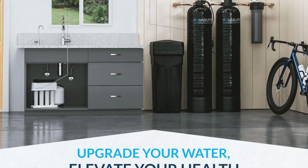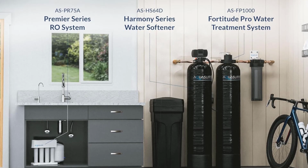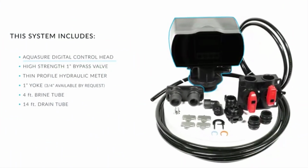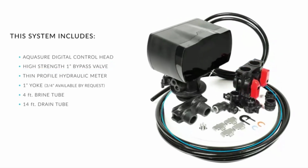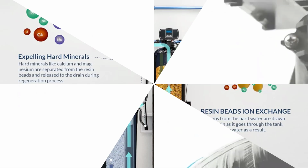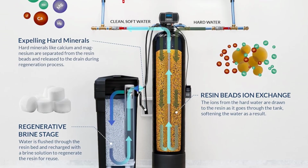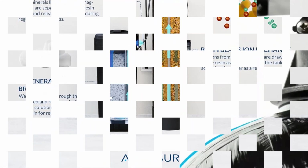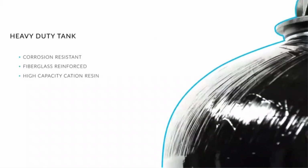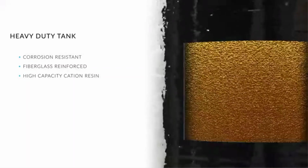Protect your plumbing and extend the life of appliances like your washing machine, dishwasher, and water heater by preventing scale buildup. The automatic digital metered control head features a programmable backlit display, allowing you to customize auto flush intervals and monitor performance with ease. Built with premium materials including a corrosion-resistant tank and durable bypass valve, this system is backed by a 5-year warranty and lifetime US-based tech support. Enjoy cleaner, softer water with Aquasure's trusted performance and customer support.